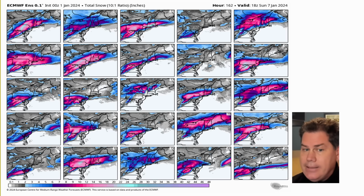So now let's break it down as far as the ensembles, because what we're looking at, that's a model run that typically runs about every 12 hours or so, but these are your ensembles. So the European model is broken up by 51 different members. So what you're looking at is a snapshot of the snow over these 51 members. So this is about half of them right now. So if you look at this, there's a lot of members showing some pretty significant snows across the Northeast during that Saturday and Sunday time frame.